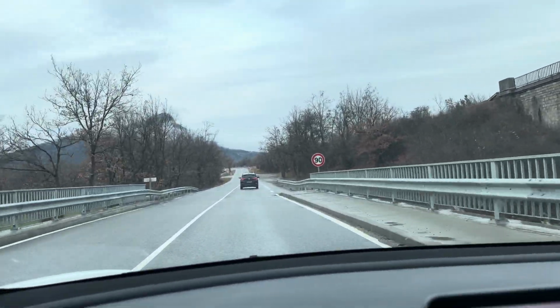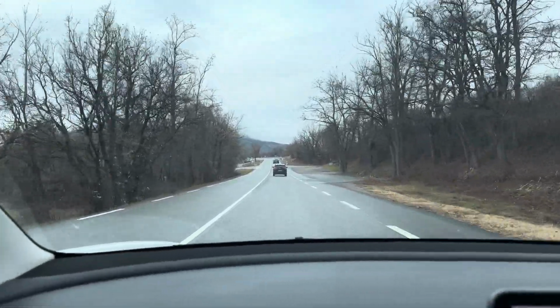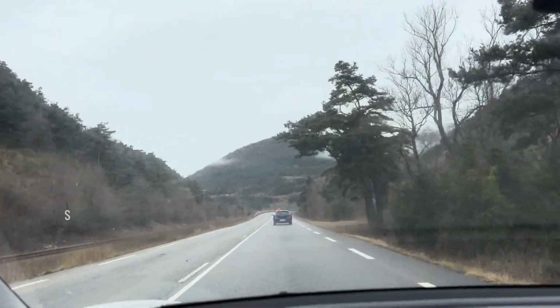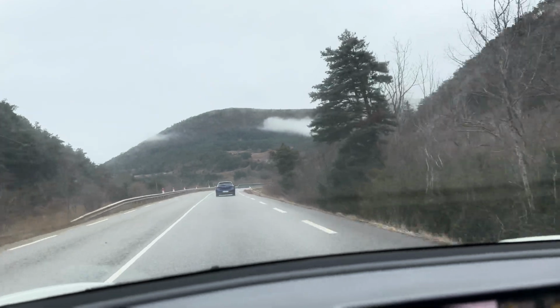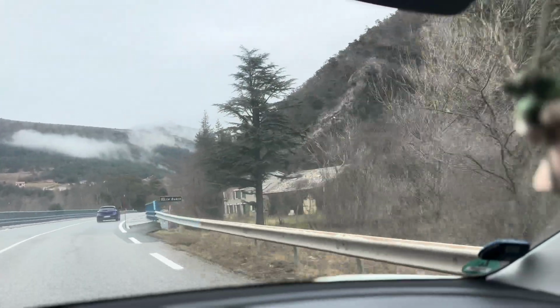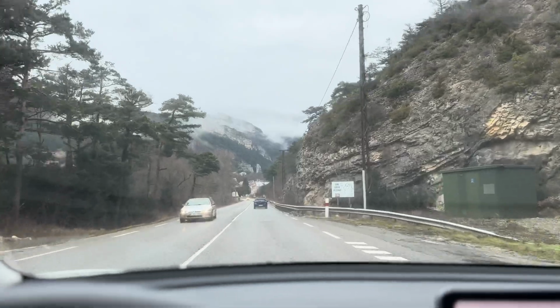Really, really nice street to drive. Love it. Now that's a bit of a contrast. Yesterday we were at the ocean and now there's snow here. And not much, just like tiny bits of snow over there. But let's see if there's more snow coming.